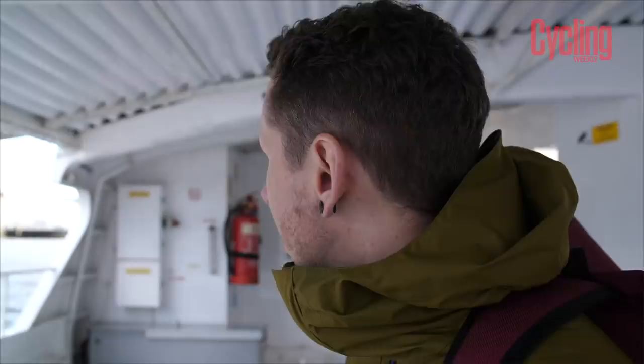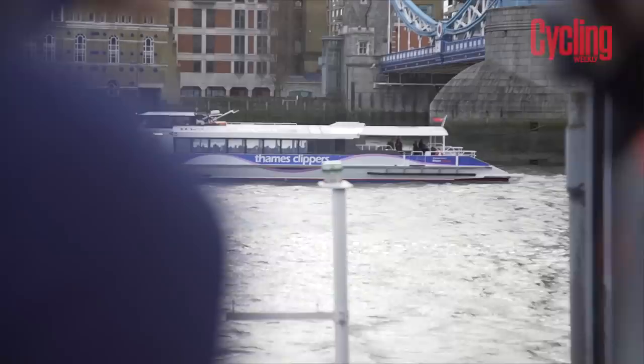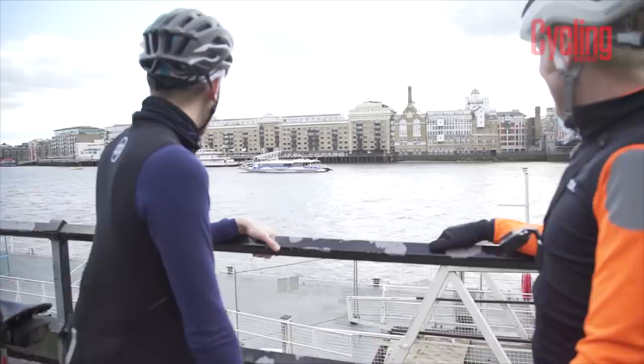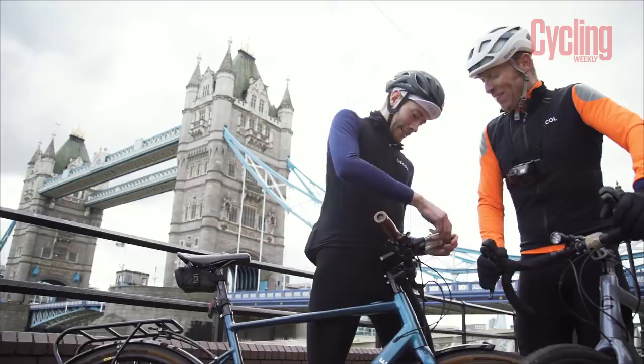Let's plot it in. So we're just coming under Tower Bridge. I've got a sneaky suspicion on the live recording. They're just over there. There they are! There they are! No, look! That's so funny! We've just seen them go by on the boat. We better get going. Yes. Go, James!